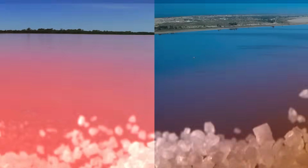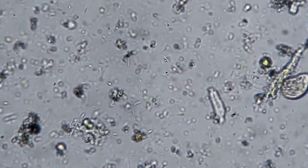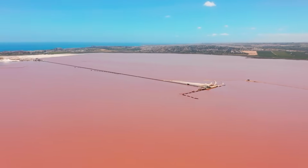Both of these lakes have super high salt content, which is apparently a magnet for some fancy microorganisms. These little guys produce beta-carotene, you know, the substance that's in carrots. And that's what gives these lakes their groovy colors.